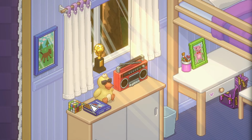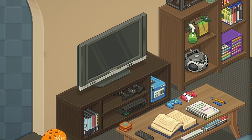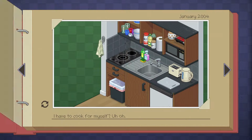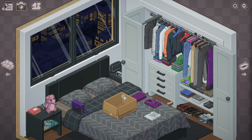It is simply just unpacking someone's life, and it's just a really cozy Zen-like experience that would be perfect for like a rainy afternoon or something like that. And it's just to kind of get you into a puzzle-like game, and this one has a really beautiful story in there as well.